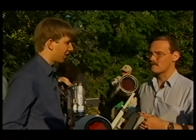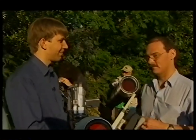Yeah. I saw it in white light, but I couldn't see it in H alpha. So apart from the filters, the telescopes are perfectly normal refractors. An ordinary, everyday, well, good quality refractor.